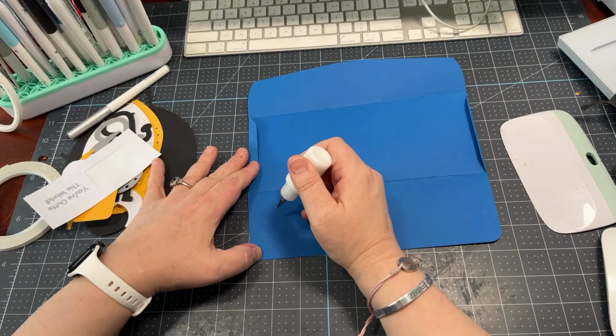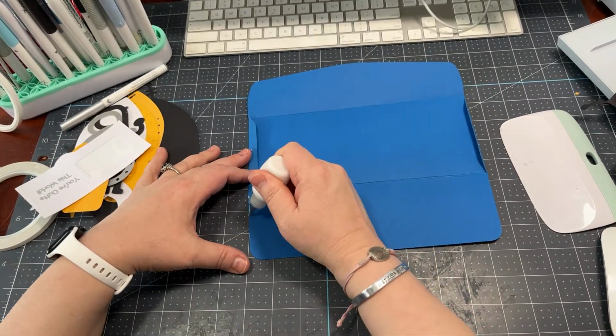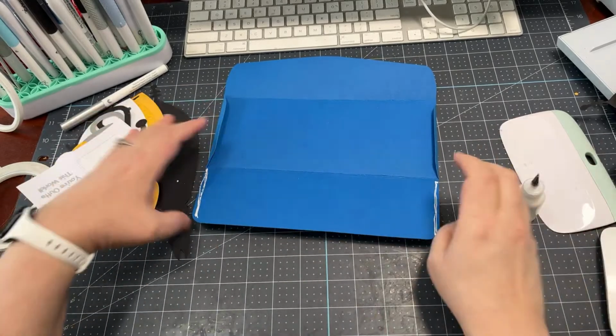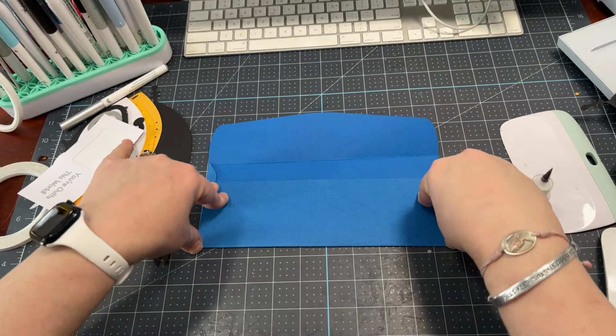Rita making envelopes. I know this. I know, right? This is a space shuttle. It's a rocket. They don't call them rockets anymore. I don't know. I'm getting old.